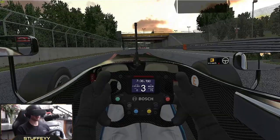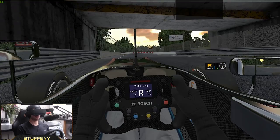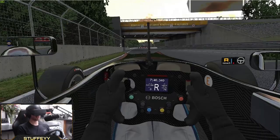Now, you're pretty much coming up to this corner in sixth gear. And this is the second chicane. Sorry, not the second chicane, the third chicane.